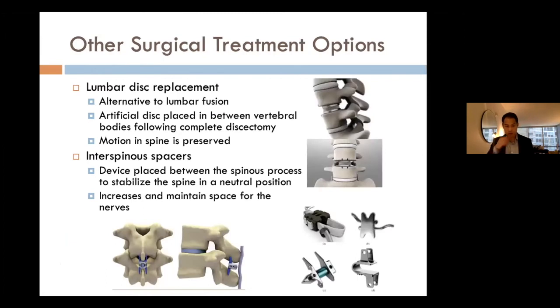Other surgical treatment options that we haven't talked about are lumbar disc replacements and interspinous spacers. These are all meant to be motion-preserving alternatives to lumbar fusion. Lumbar disc replacements are not yet FDA approved, but what they are is that when we do a discectomy, when we remove the disc, instead of putting a piece of bone graft in between the vertebral bodies, we actually put a metal and plastic component that allows for motion. And therefore, you preserve your motion, and theoretically, you prevent wearing down of the levels above and below where you operate.